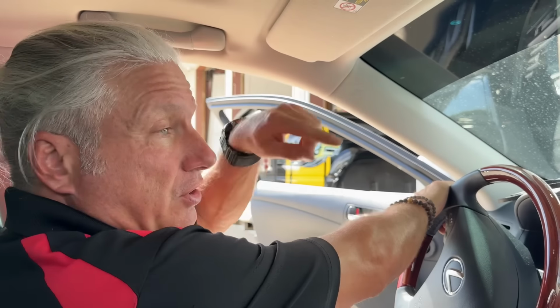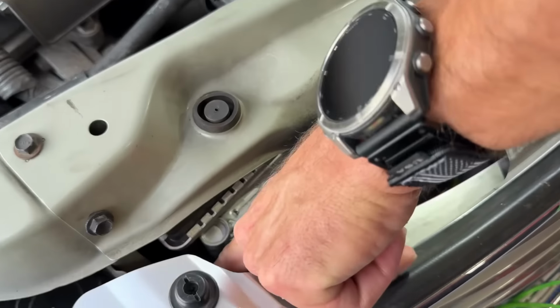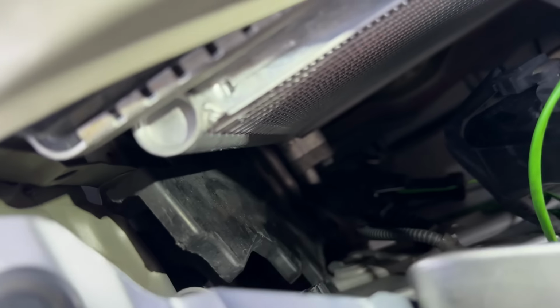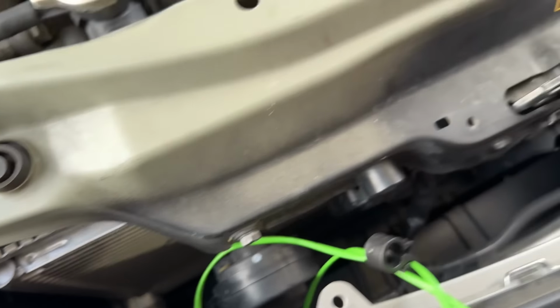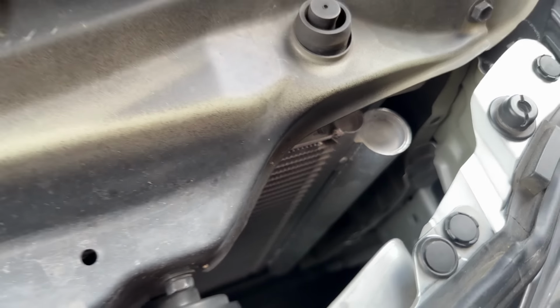And I want to show you those things on the condenser. So this piece here, this piece of plastic, we can see it's just kind of not in place properly, right? Let me go ahead and put the little laser on it. That piece right there, you can see over here it doesn't have that. It's just wide open over here. So there's no piece on this side.